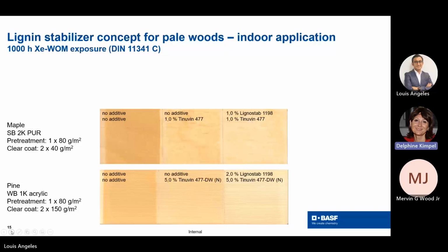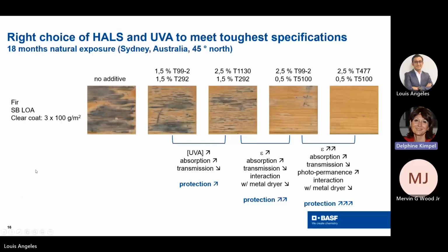On the row below, you can see that we also have some Tinuvin DW product. This is the form of the 477 for waterborne coatings. Okay, and if you go to the next slide, this just shows you how important it is to use the right chromophore.